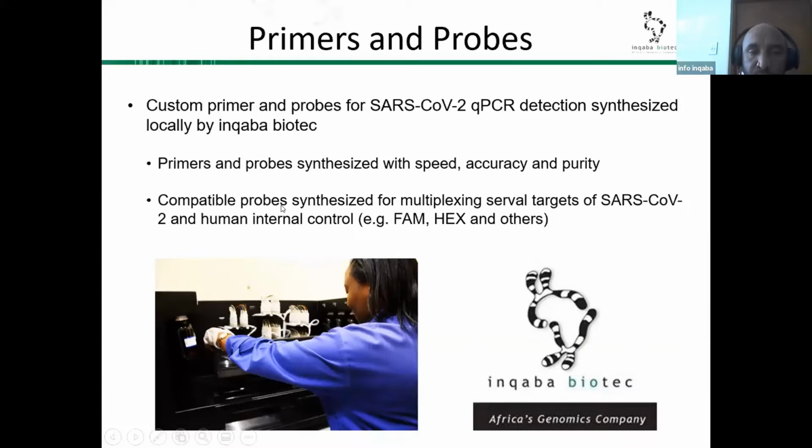So these probes are compatible with different qPCR machines, and they are used for multiplexing several targets of SARS-CoV-2. As I explained, at least 2 or 3 targets are needed to detect the virus. So we can produce different probes, and also probes to check any extraction control, such as a human internal control, with dyes like FAM and HEX and others. So these are produced in-house on demand from our customers.